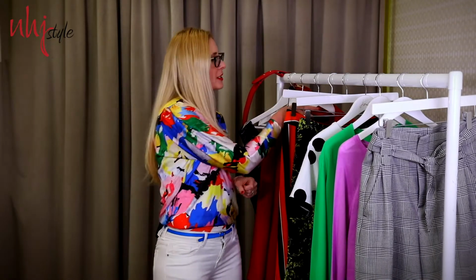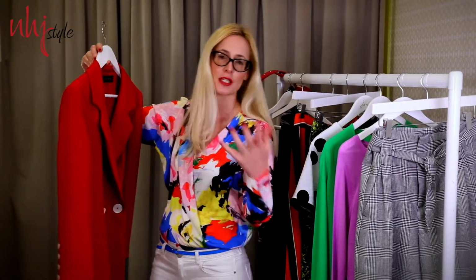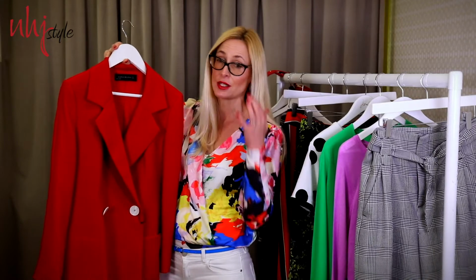And building on the bold brights theme, red is very much at the forefront this spring summer. So it's almost separate to the brights, I would say. Invest in something red for your spring summer wardrobe. And yes, it's hot out there, but it's still a lovely color to have. And let's face it, with this climate in the UK, you can pretty much wear red all year round.